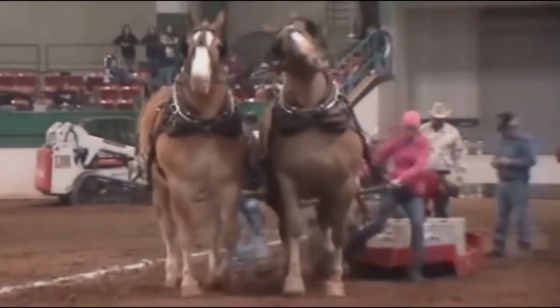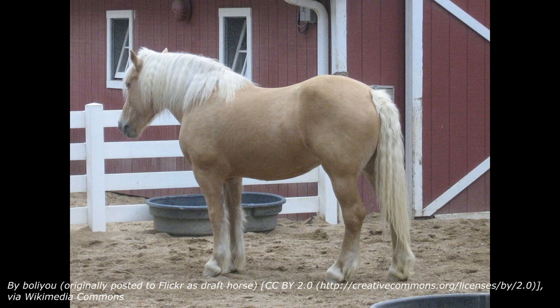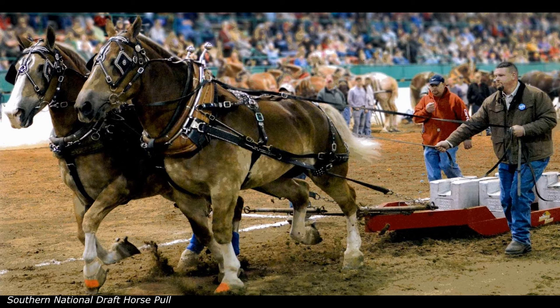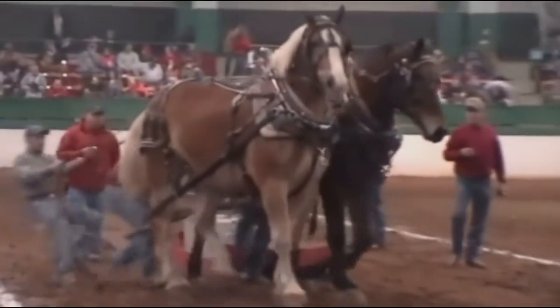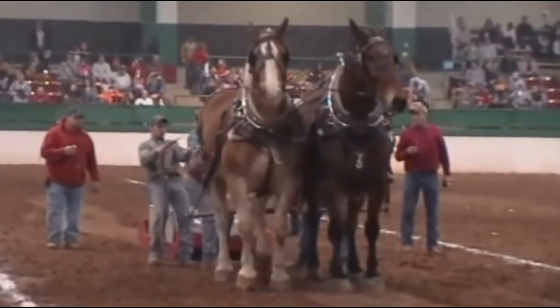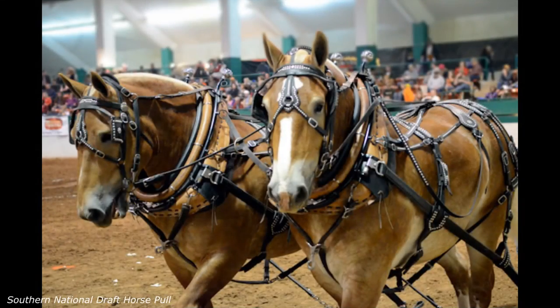Draft horses are descendants of the Great Horse, which were the horses of knights in armor in the Middle Ages. There are 5 major draft breeds in the United States. Nearly all draft breeds are large and heavily muscled. They stand approximately 64 to 70 inches high and weigh anywhere from 1,600 to 2,200 pounds, depending on their breed, age, and condition. The most prevalent draft horse in the United States is the Belgian.